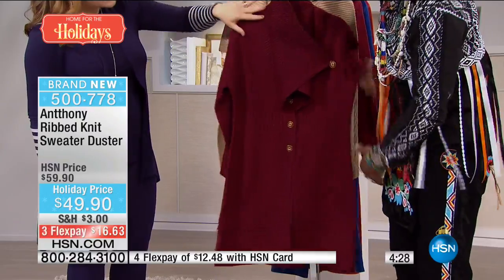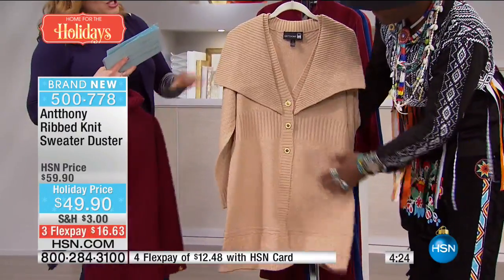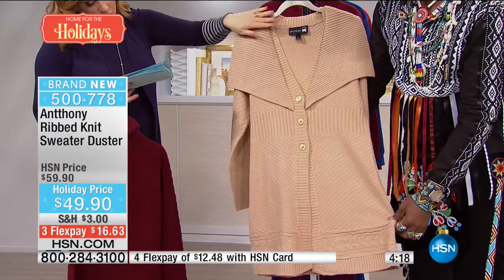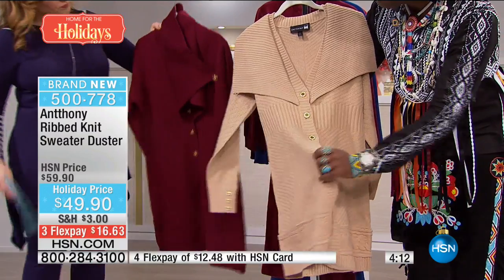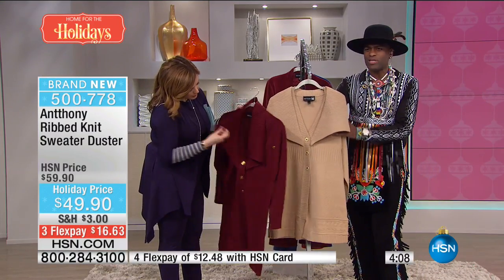Fun, right? So this is the wine, and then take a look, everybody, at that camel. And that's the camel, which is so easy to wear. You're gonna wear it with everything. Thirty-four inches in the length, hand wash, you can dry flat, extra small through 3X. Look at this. This is what I would call smart camel. It's always tried and true. It never goes out of style.